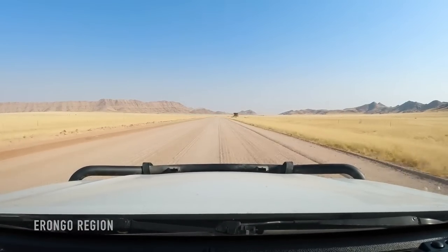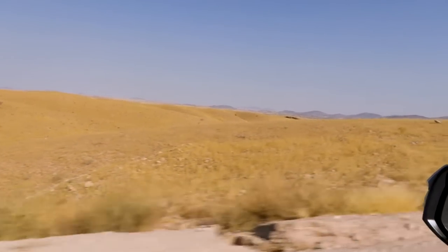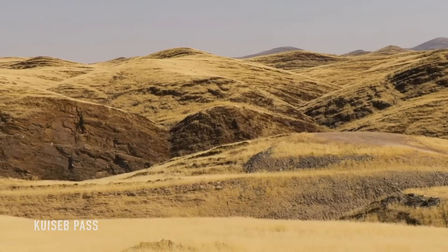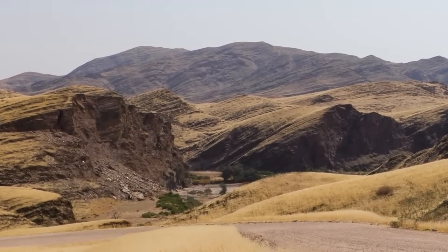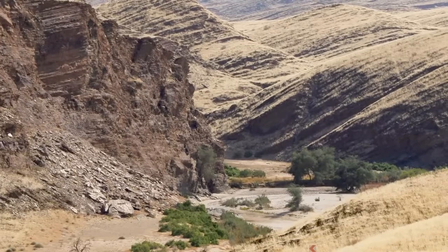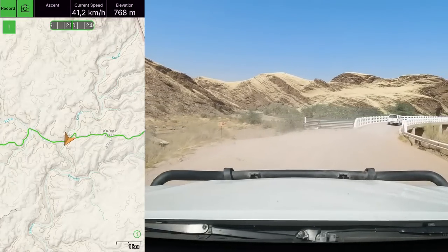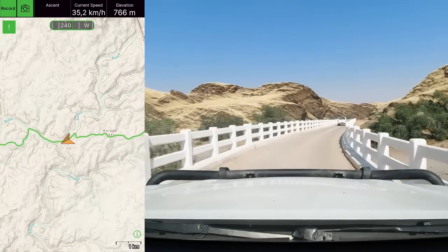Our surroundings begin to change once again as we start to descend the Kuiseb Pass, with grassy hills rolling past us on the way down. The Kuiseb River isn't much to look at when it isn't flooding, and this is its state most of the time, but when these desert rivers do come down in flood, it is really something to behold.